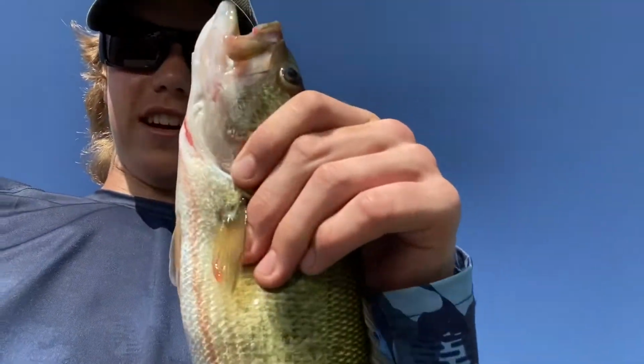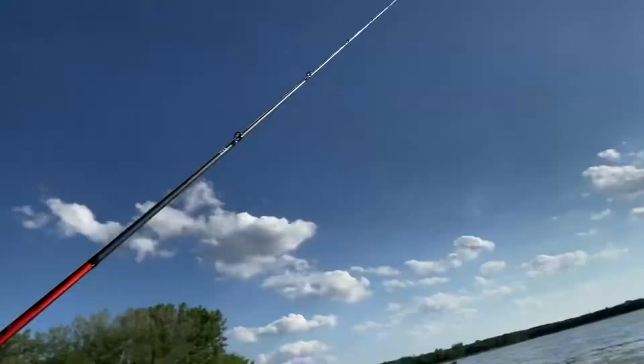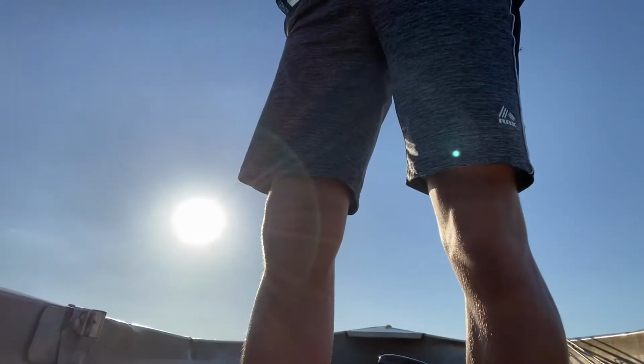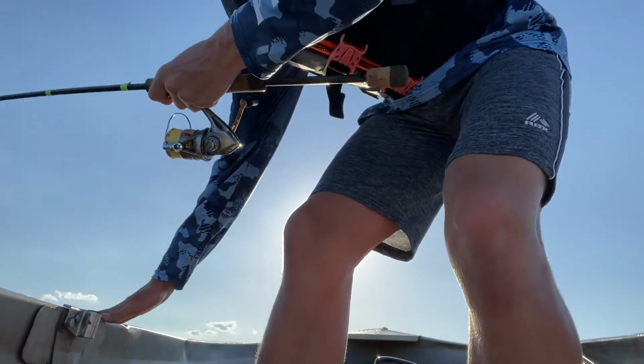Made it to the new lake, already got one on the good old frog. We're frogging some gnarly stuff today. Our new lake, already got one on the frog, so hopefully we catch one. All right guys, we're hooked up here on a pike though. Jeez.